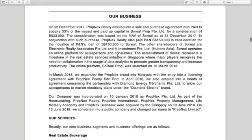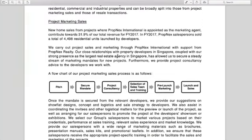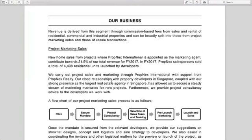Okay, so these are all the different services: real estate brokerage, where they go more in depth. Then they have project marketing sales. When they say project marketing sales, the top one, real estate brokerage, is basically buying and selling for resale houses. That means second-hand homes.